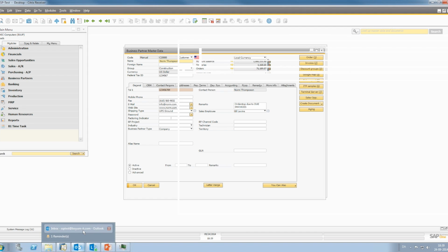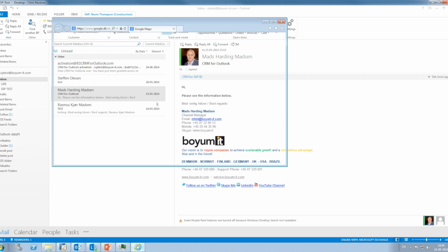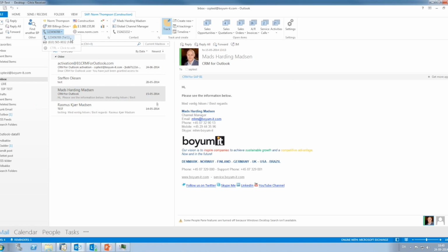If I go back to my Outlook here, you can see the address. If I press down Control and click on it, I'll get directions to Norm Thompson's address, which is shown on the business partner master data window in SAP. Excuse me. So you can see here I'll get the directions, and we have a telephone number listed as well. If I click on this, these are the telephone numbers I've listed for this business partner, both a fax and a telephone.